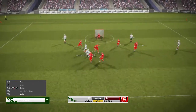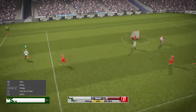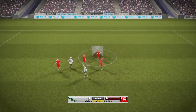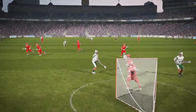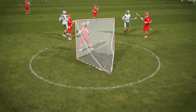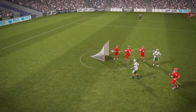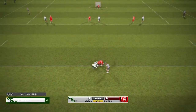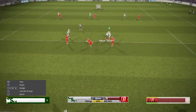23. Yormick dodges into the space, turns it over, but D. Leathers comes away with it. There's space in front of the net. Yormick works it to Braswell, and that was just great passing, great teamwork from the Vikings attack there. So they just worked it down to the open man, and he just has a really easy shot there. One more time. D. Leathers to Yormick to Braswell. That's the ball movement that I want to see. And that's when our offense really clicks, when we're able to move it like that.